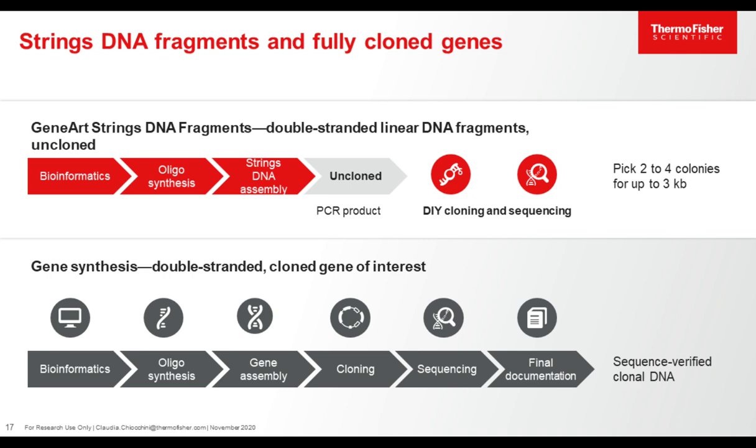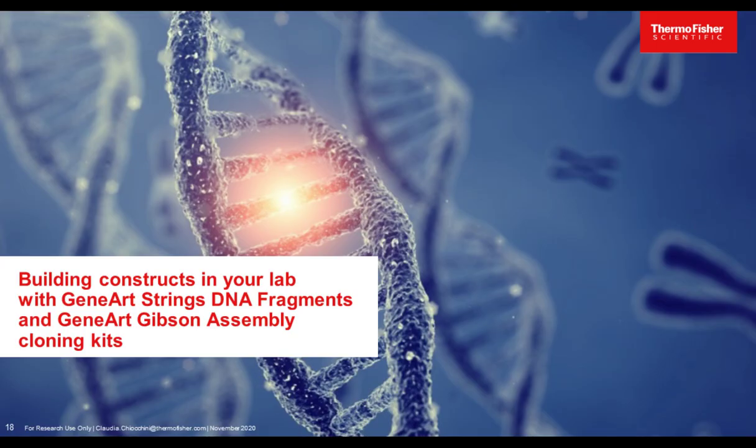So, all right, GeneArt strings are really a convenient solution to get access to your synthetic DNA. And we know that many researchers are used to ordering GeneArt strings even if they need something larger. So what they do is combine GeneArt strings together into a larger construct. And if you're interested in doing that, I strongly recommend using GeneArt Gibson Assembly.